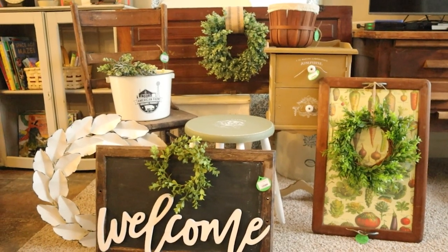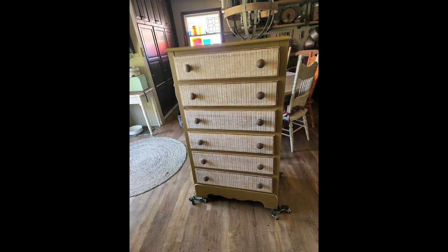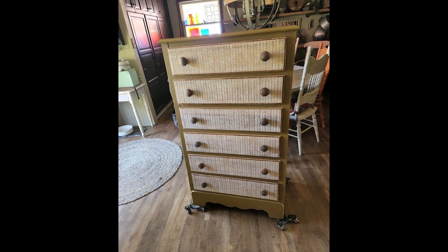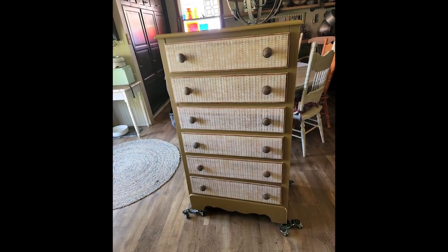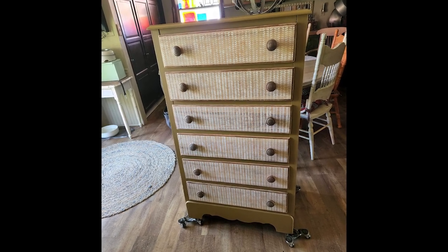That's almost everything. And then I wanted to show you really quickly also the pieces that my mom brought in. So this is a chest of drawers. It's painted in the Mojave yellow from Dixie Belle, which I do sell on my Etsy site. So if you guys need somewhere to purchase your Dixie Belle products, you can get them from my Etsy site.